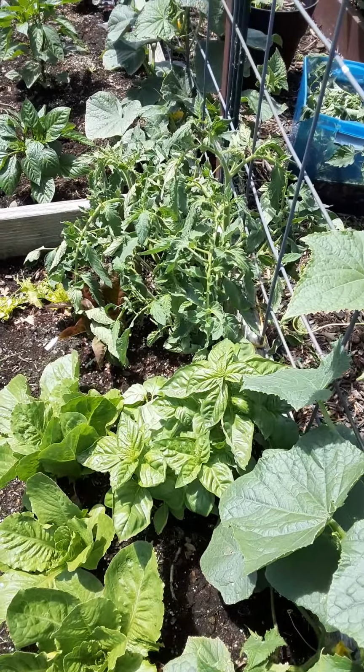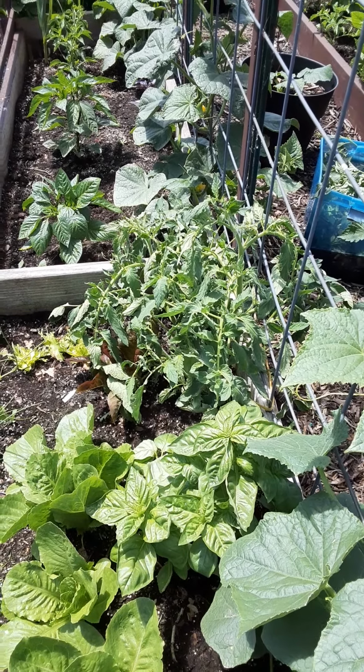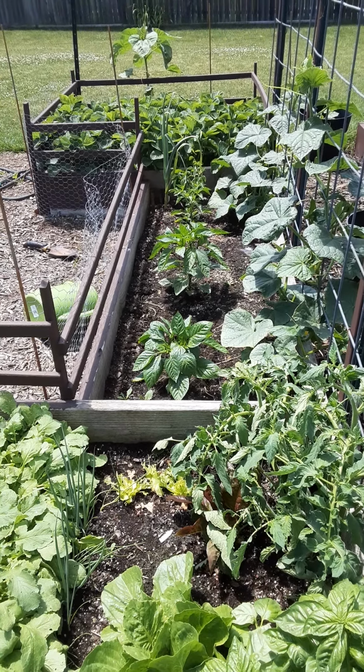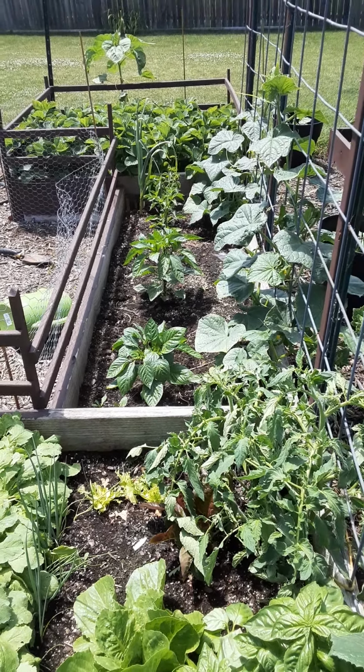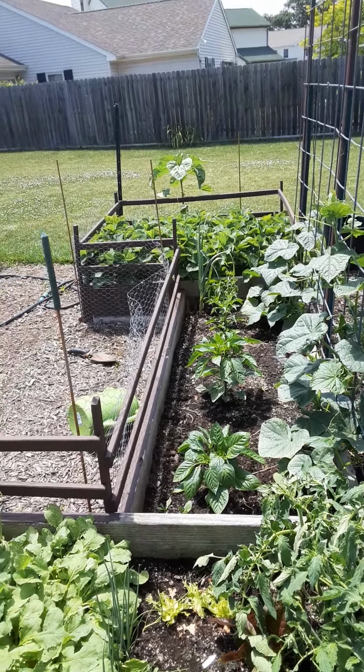A Roma tomato called a Big Mama from Burpee's. If you've never grown them, you might as well try them because they are a very excellent sauce tomato. I use them for salsa. We got some peppers down through there off to the left. Some more cucumbers. And my strawberry patch over here.